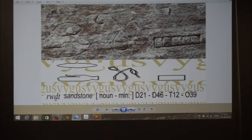This one, which means sandstone, is made from four different signs, and it's underneath other symbols that show structure, like a gate and a house and a wall, and then it's talking about sandstone.